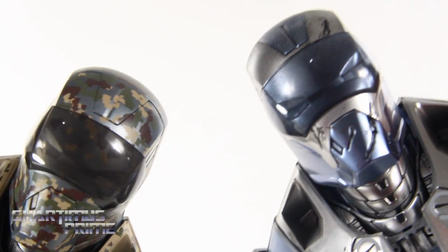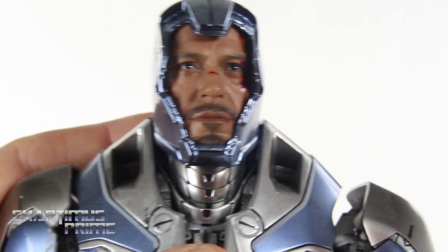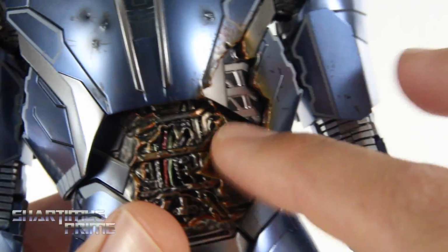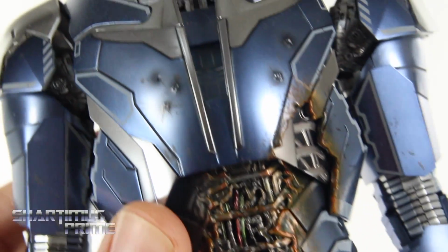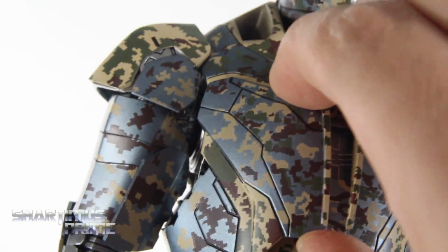And then for a head comparison, there's the shotgun armor. So this guy has some battle damage and stuff. Now, unlike the shotgun armor, the Shades does not have the Tony Stark head sculpt, and he does not have the interchangeable battle damage and stuff like that. That's unique to the shotgun armor figure. This one does have a removable chest plate, so you can take this off right here if you want to.